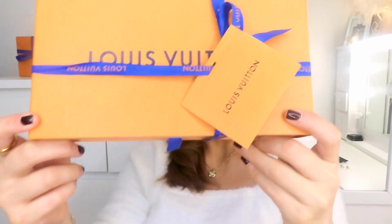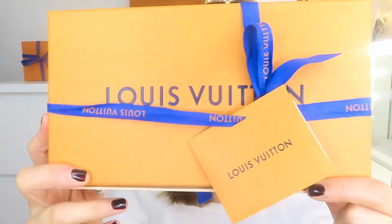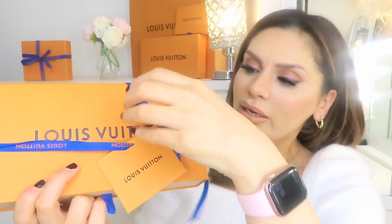So here she is. As you know, the Louis Vuitton boxes come in a brown box like this. I've retied it for you guys because I thought we could open it together again because it's so exciting. So you have the beautiful blue ribbon, and it was something I had wanted for ages. Slide the box open, you've got your information, your thank you, and the sign stuff that comes in here.